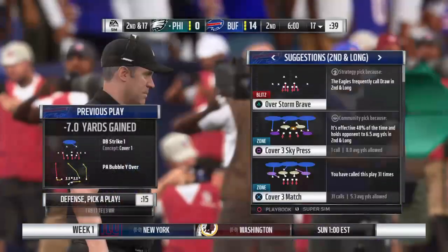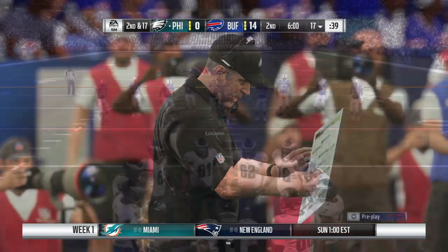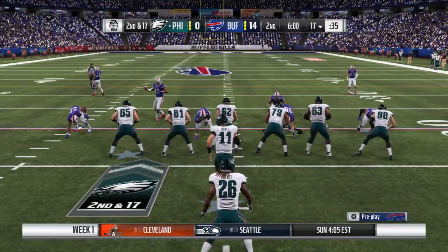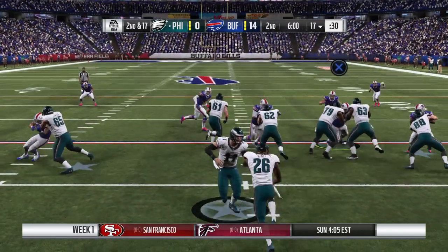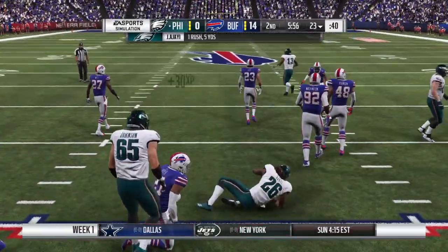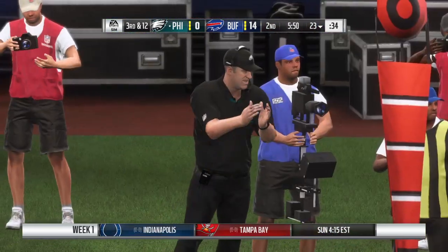Okay, here we go. But they face a 2nd and long to start things out. Okay, let's get this done, boys. It's a beautiful day in Buffalo there today. Now it's the Boise State alum, Jay Ajayi, and he'll take this one up to about the 23. Tackle made there by Jordan Poyer.